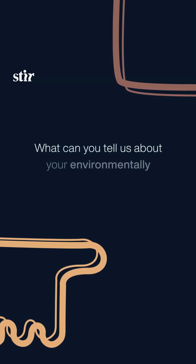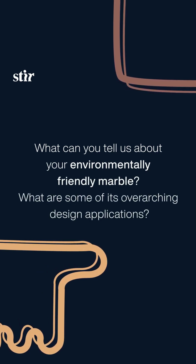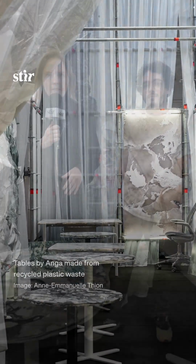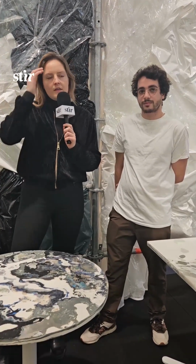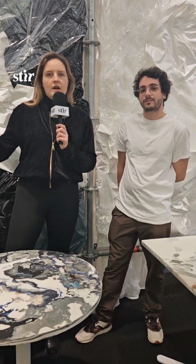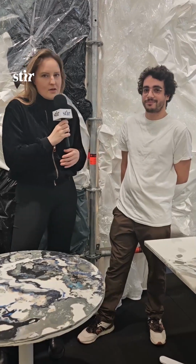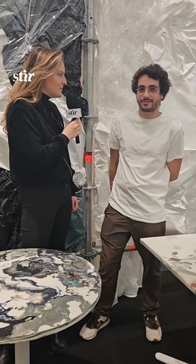What can you tell us about your environmentally friendly marble? What are some of its overarching design applications? We collect plastic trash, which is LDPE, low density polyethylene, which is very badly recycled today, and we transform it into the designs that you see here. We have different applications, desks, furniture for restaurants, and then we try for the end of 2024 to display it in kitchens and in bathrooms. And Alexandre is the one who is creating this innovation, so he can tell us how we transform.